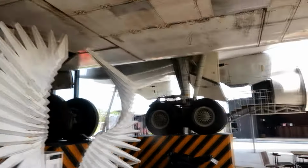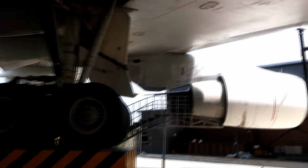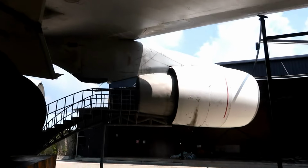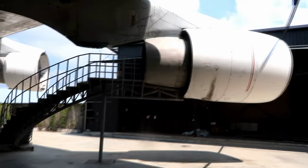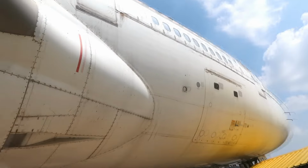Walking around this aircraft's underbelly, I noticed one engine that has stairs attached to it. You know what I'm thinking? But that I'll do later, as I'm still caught under the magic of it all. I'm sure when you find yourself here, you'll just be fascinated like me.